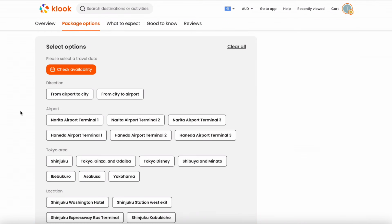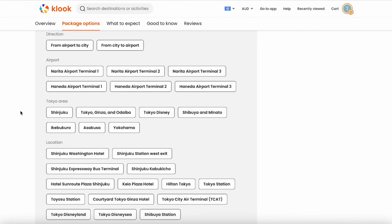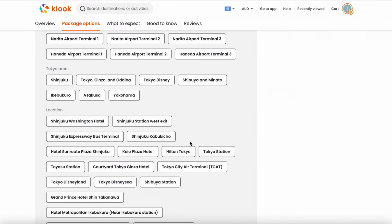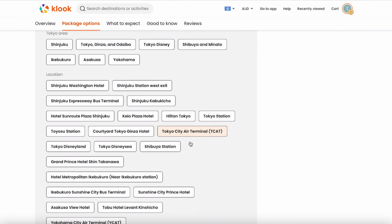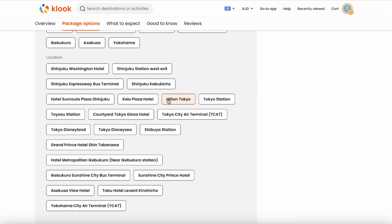As you can see here, apart from major stations such as Shibuya and Shinjuku, you can actually check if the bus stops right at your hotel as well to save you that walking time. In fact, as the bus tickets cost around $5 or less US dollars, you may wish to take the hotels that are on this list into consideration when booking your accommodation.